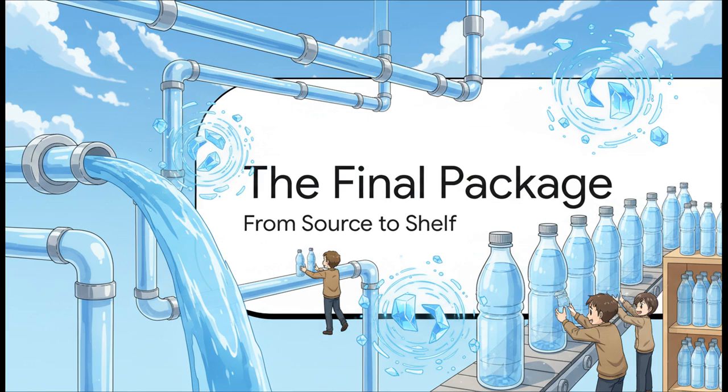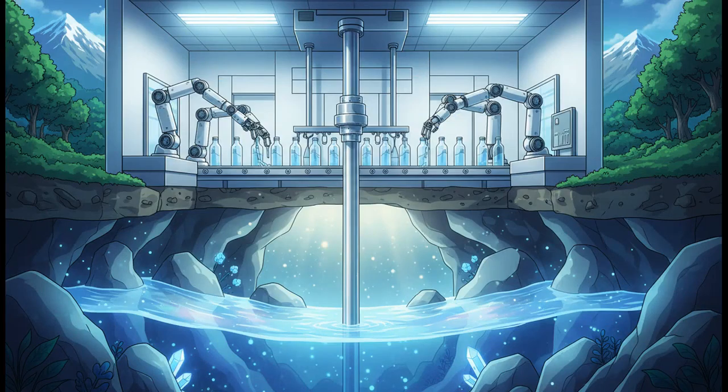So our water has finished its epic, century-long journey. It's picked up its unique flavor profile. Now there's just one final and super important step. How do you get it from that protected source and onto a store shelf without changing a single thing? And this part is totally non-negotiable. To keep it free from any contamination and to guarantee that mineral makeup stays perfectly stable, the water has to be bottled right there, at the spring. This step is absolutely essential to meeting all those strict rules we talked about earlier.